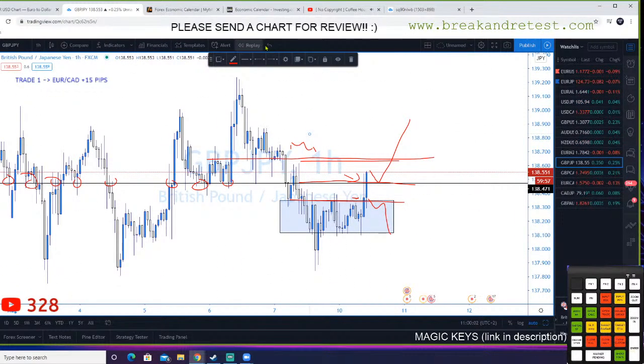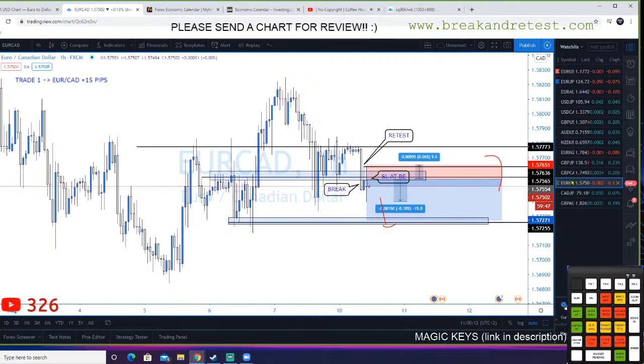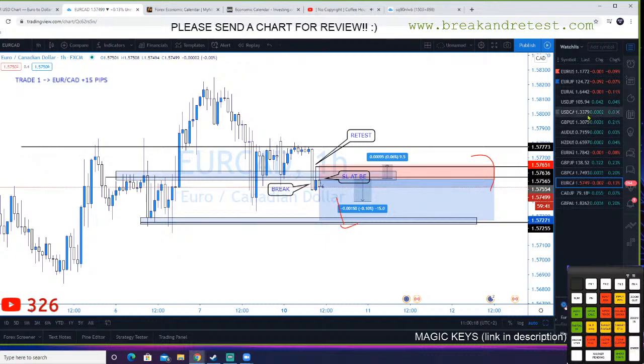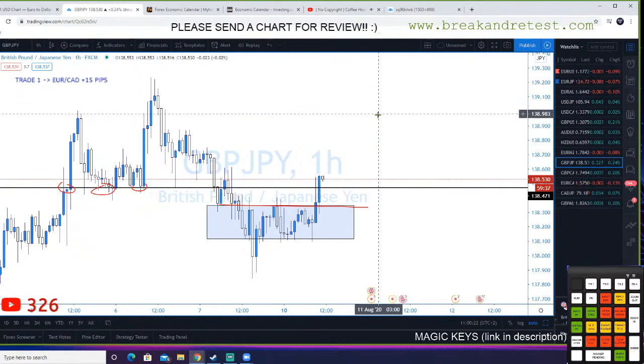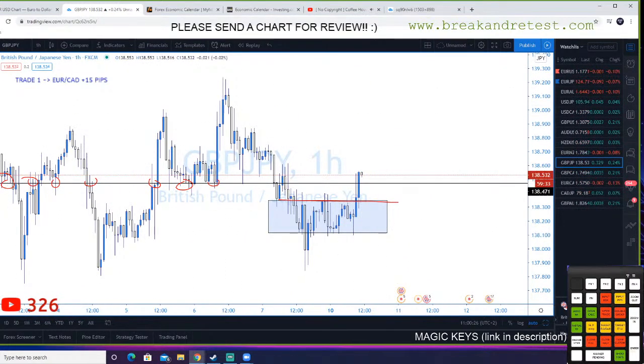So we have a breakout. We have a breakout. Let's wait and see. We're gonna enter on the retest. Be ready. USD CAD closed all the way up here. If it does stop out at break even, then no worries. We already made our pips. Okay, we have a very nice close, guys.